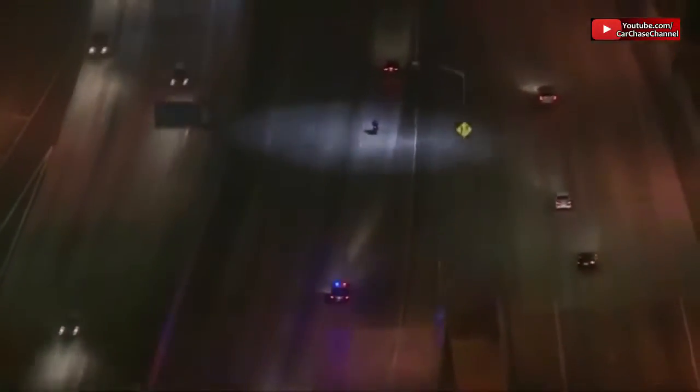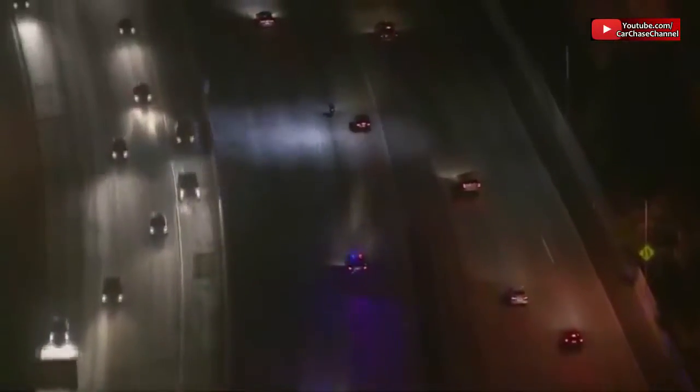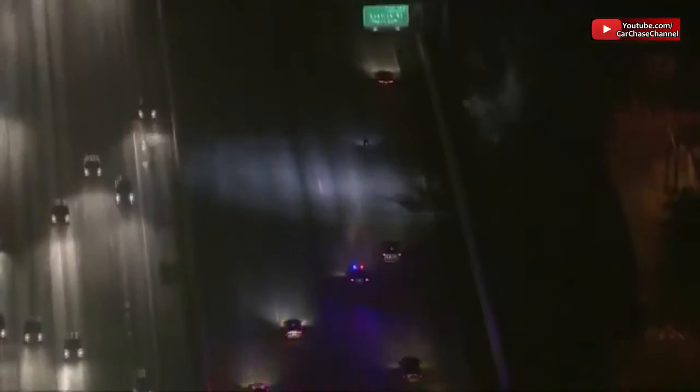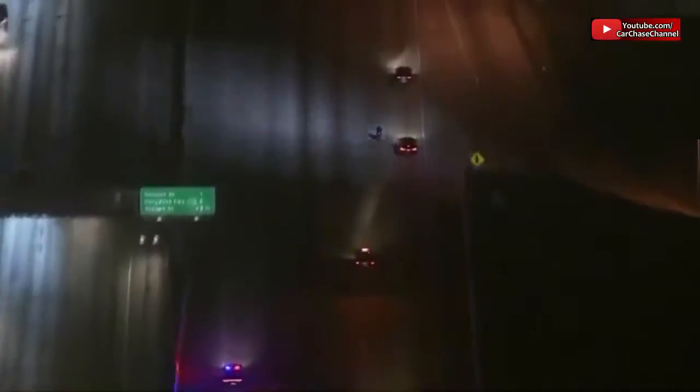But you can see he still keeps looking back to see where those black and whites are. Usually when we have a motorcycle pursuit, they floor it. They go like 100, 120 miles an hour, and they just leave the black and whites behind, and then they call off the pursuit because they lose sight of it, even with the airship over it sometimes. But this guy, he's slowing down here and just keeps looking back at where those black and whites are.